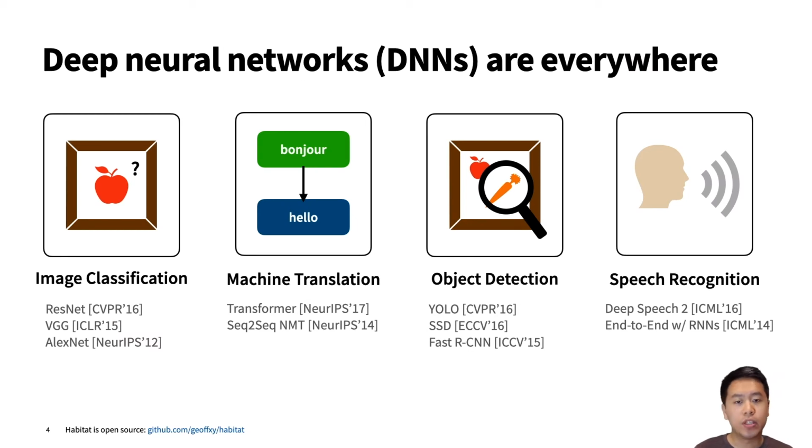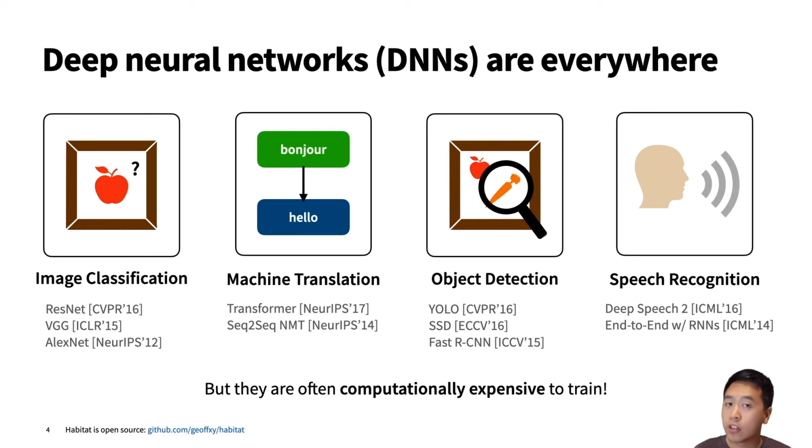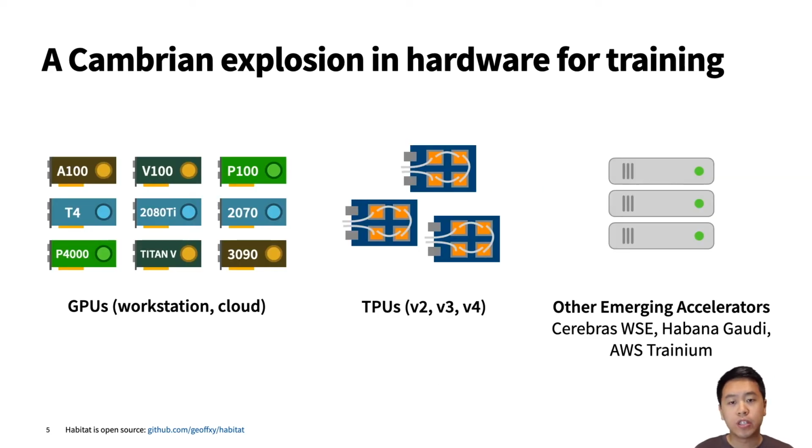Deep neural networks have seen incredible success across many machine learning tasks, which has led them to become widely used throughout both academia and industry. But the problem is that they're often computationally expensive to train. And this has led to a significant investment in bringing hardware acceleration to deep neural network training. And today, there's a vast array of GPU options available, both for workstations and servers in the cloud.